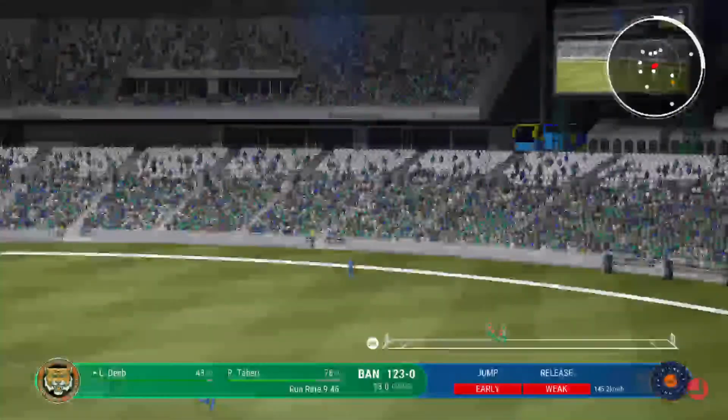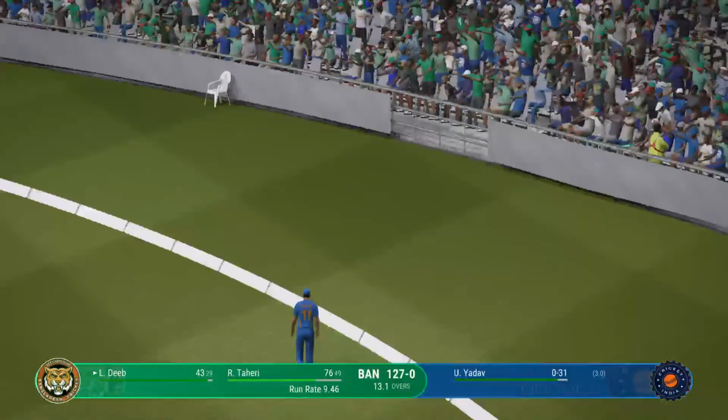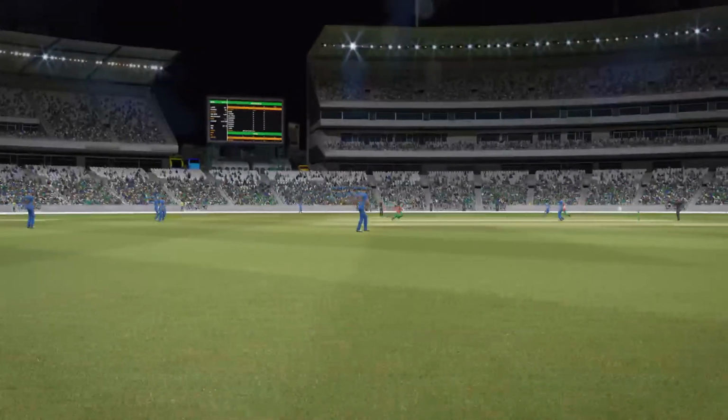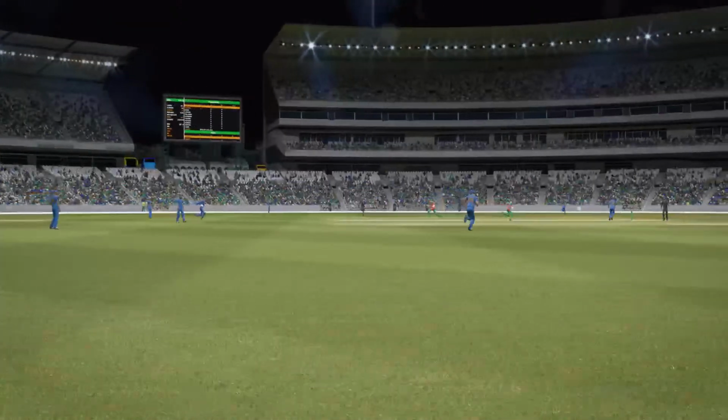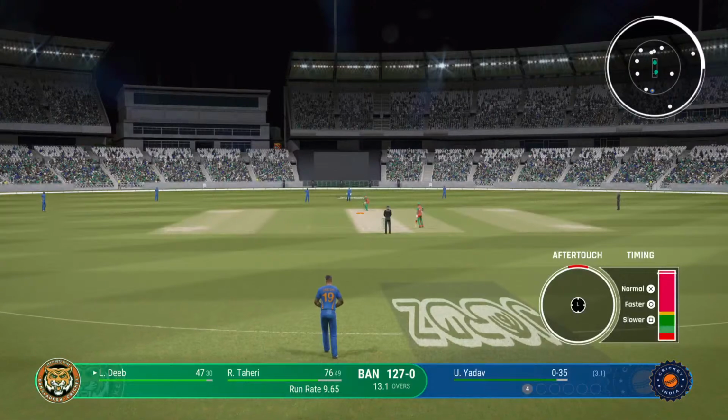Brilliant shot there. That is a masterclass of batting. Reads the length, gets forward, and dispatches it to the boundary. I didn't feel there was too much wrong with that last delivery. They just need to keep the ball in the right areas and the rewards will come.